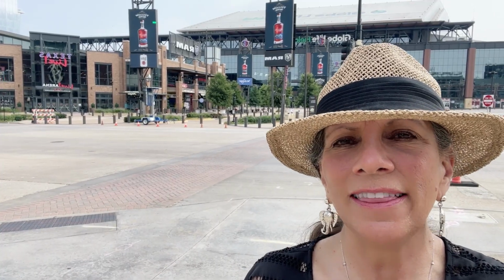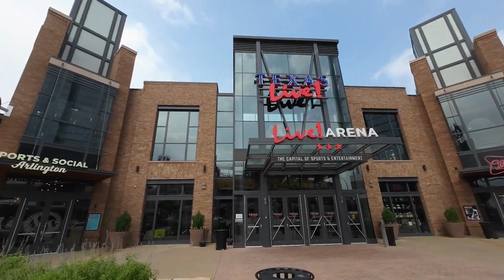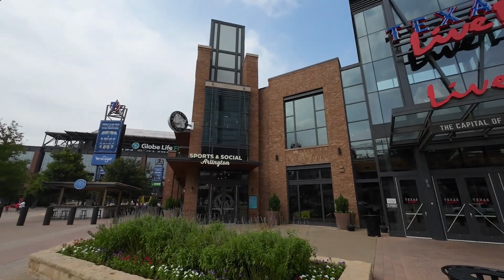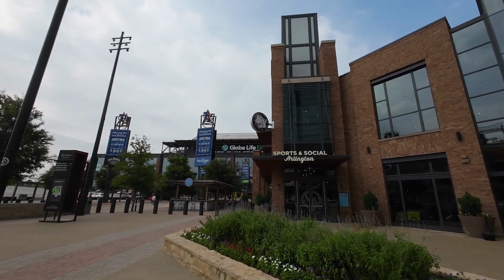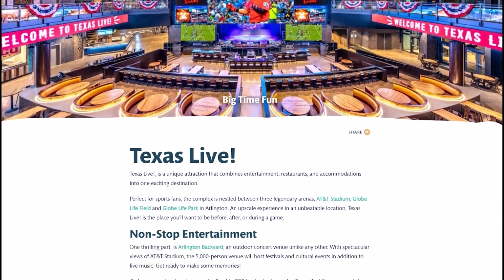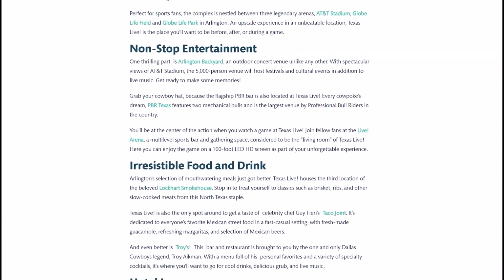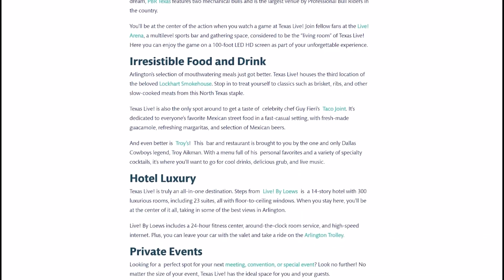A big attraction in the entertainment district is Texas Live. Texas Live is a cool place where you can party. It has sports bars, restaurants, quick bites, and live entertainment. But again, unfortunately, it was closed when I was there.